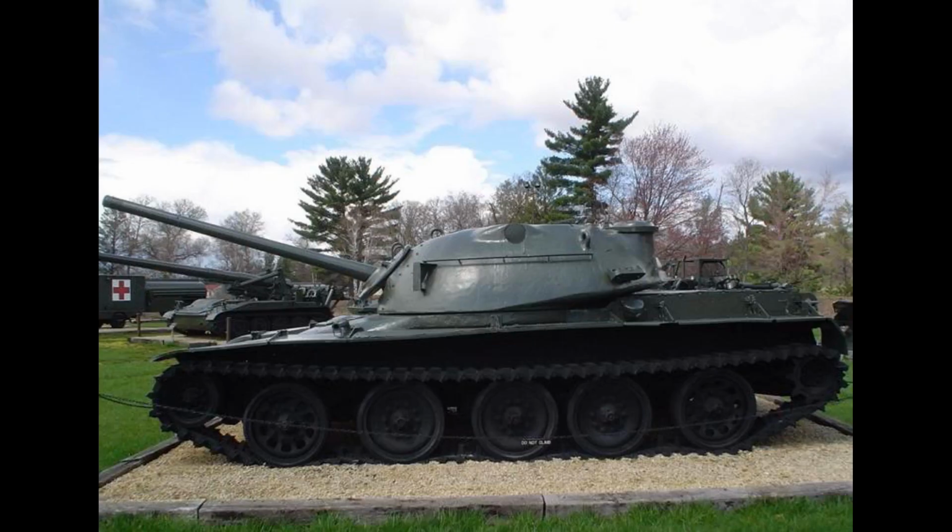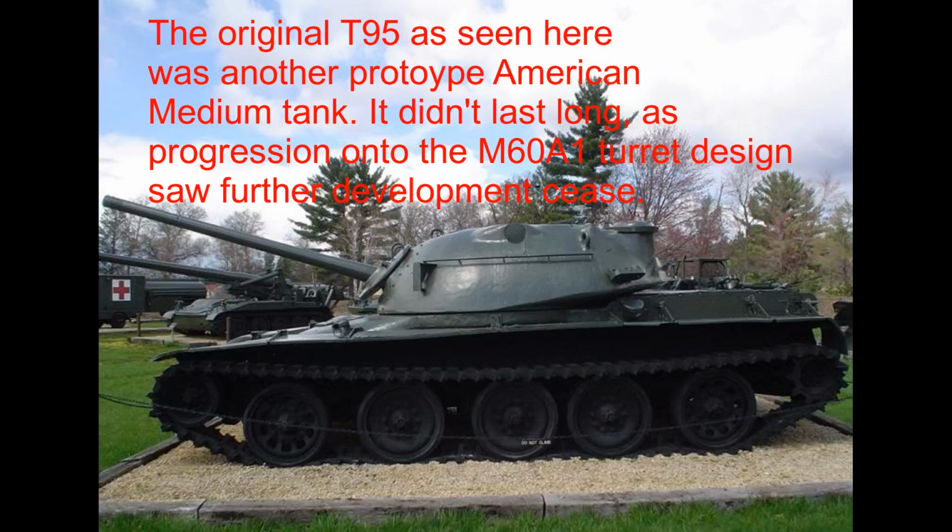Now, Chrysler's submission. Chrysler being based in Michigan, a car company, submitted their design for an unconventional heavy tank to the Armoured School in a presentation by Mr. F.W. Slack at Fort Knox on the 14th of May 1946. It would be known as the Chrysler K.